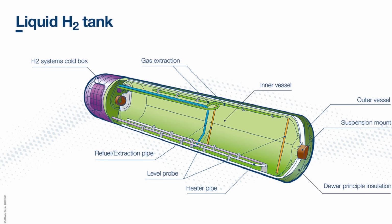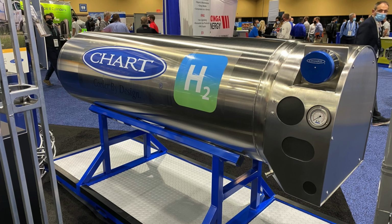But safely storing the hydrogen on a vessel requires a double-walled cryogenic storage tank, which is a large, very well insulated cooling box in a dedicated room. Now, it takes 8 to 10 times more space to store the hydrogen than the energy equivalent in diesel fuel.